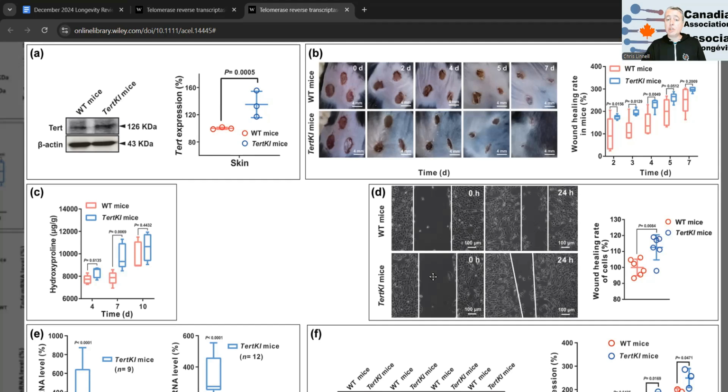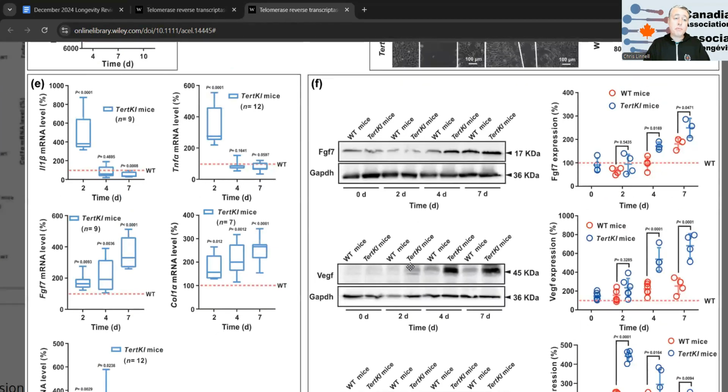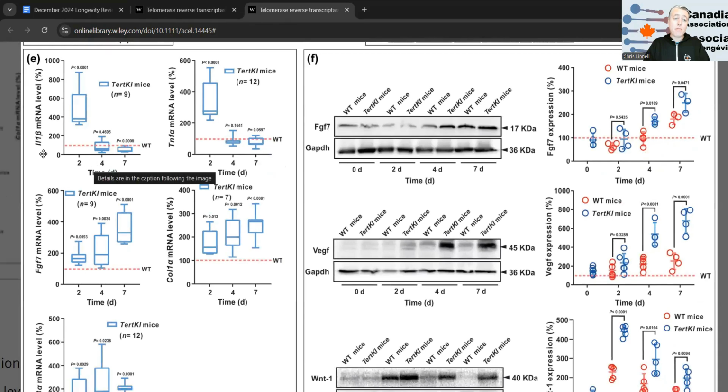On D here, it shows how the skin cells migrated. So they would have to migrate to sort of cover the wound. And once again, the wound healing rate of cells, or the migration rate, was higher in the treated mice than in the controls. Looking at the molecules involved in this process, in E here, the top two are inflammatory molecules, or at least their mRNA levels.